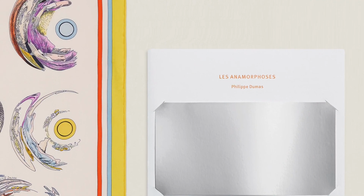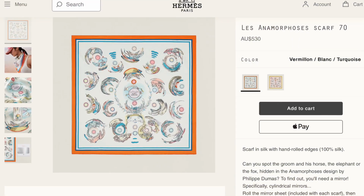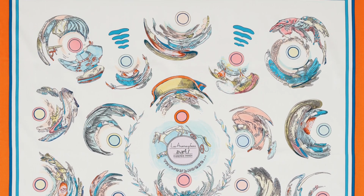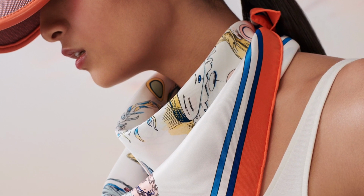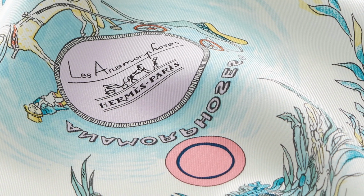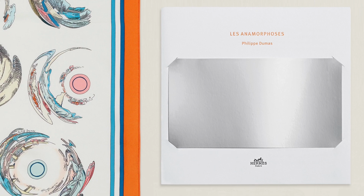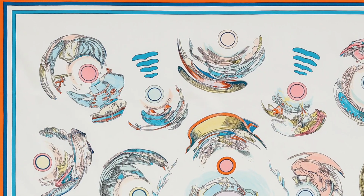Anamorphosis is an optical illusion whereby an image appears to be totally distorted when seen from the usual vantage point, but appears normal when viewed from a specific angle, perspective anamorphosis, or indirectly in a mirror, mirror anamorphosis, as is the case with the scarf. Perspective anamorphosis first emerged in the art world during the Renaissance, while mirror anamorphosis was developed in the 17th century. Historically, it was Italian painter and mathematician Piero della Francesca who laid the groundwork for the application of optical illusion.